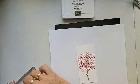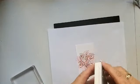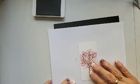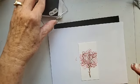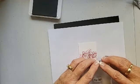And for that we're going to use the Mossy Meadow. And again, we're going to do the same process. We're going to stamp it more than once without re-inking. And again, that just gives your image a little bit more depth. It makes it look like some of the grass is behind and some of it's in front.